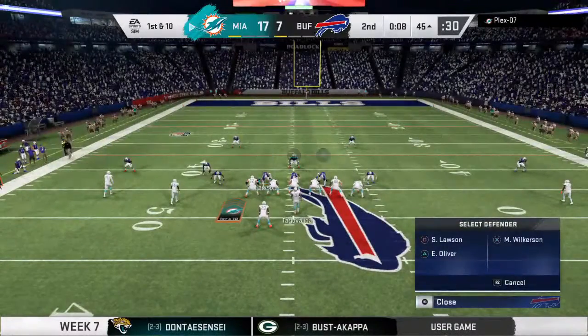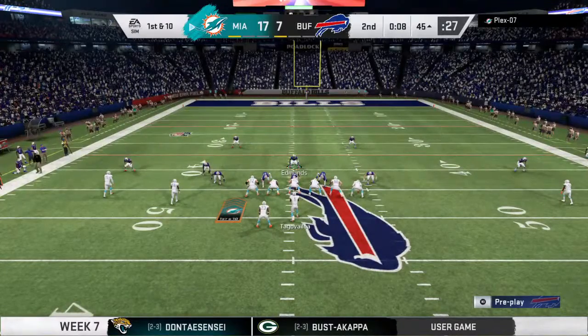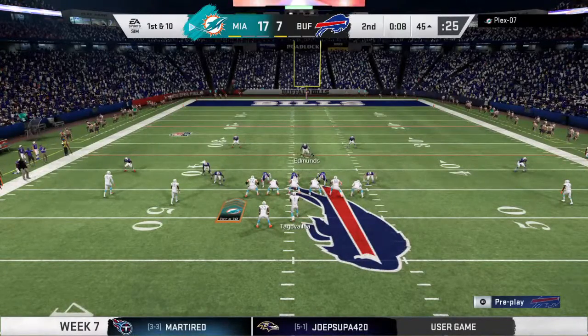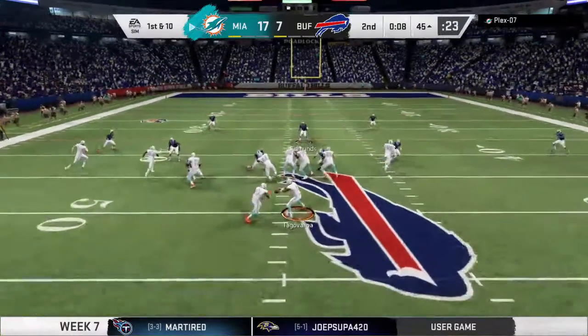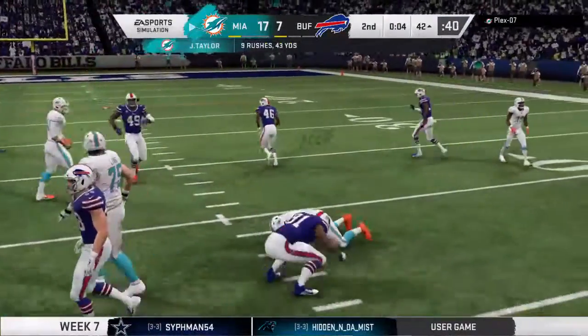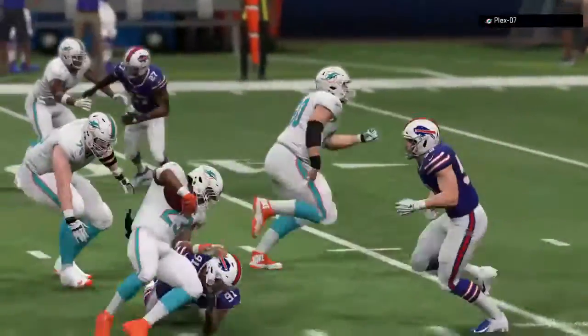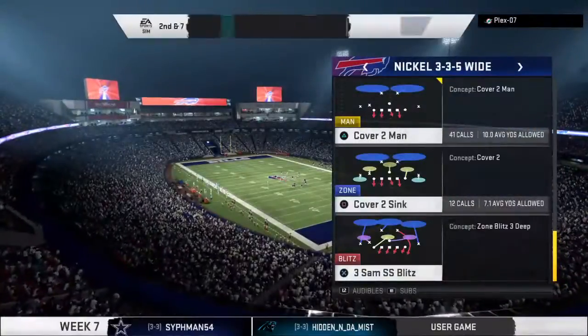Back-to-back good plays have them on the move on first down. They run with Taylor. Here comes the ball. And we're going to get a timeout with 2 seconds remaining in the second quarter.